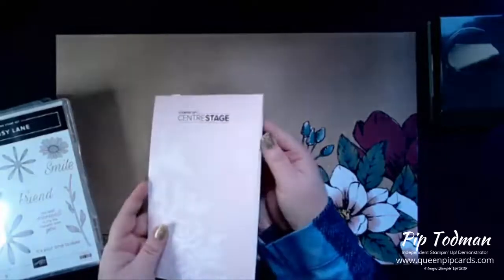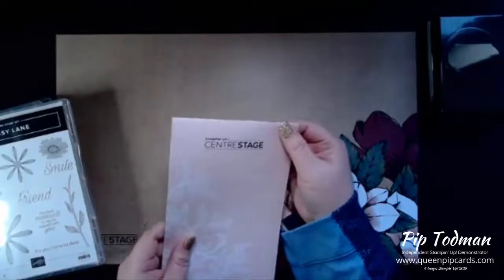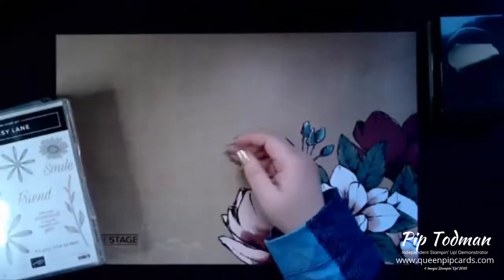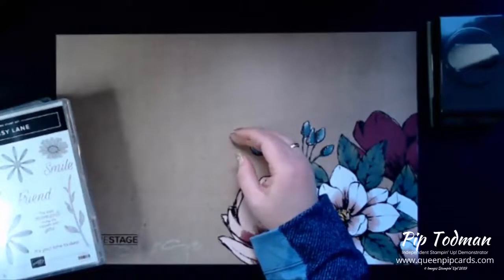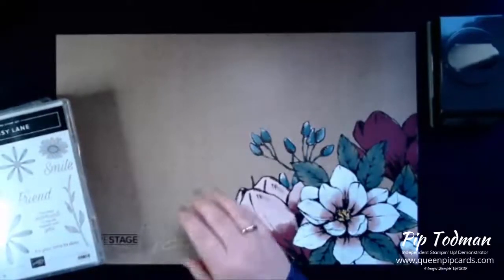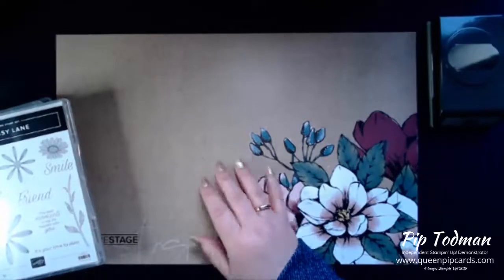And then we had a little pad as well, center stage pad, which was nice, so that we could write notes in it. Personally, I took my own book because I like to write copious notes. And then what else did we get? Oh, there's something else that we got. Can't remember what that is. What is it? Oh yeah, the new catalogue.